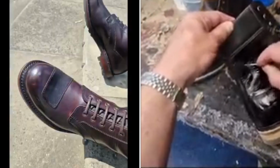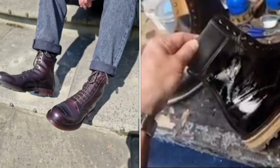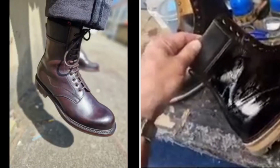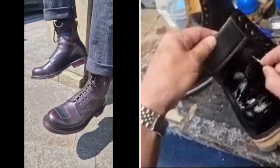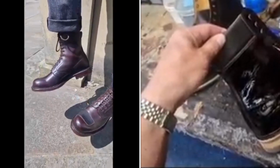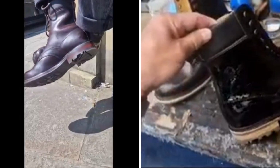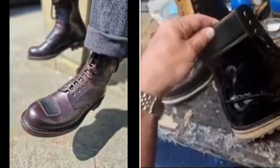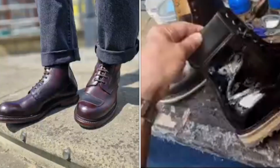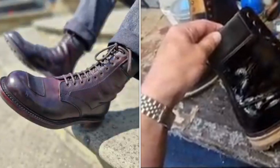Oh, what a beautiful boot. Yes, sir. Do you have it in size 11? Yes, we do. Does it fit? Yes, it fits beautiful. Do you have speed hooks for the top? Yes, we do. Do you have it in black? We will have tomorrow. Look at that.